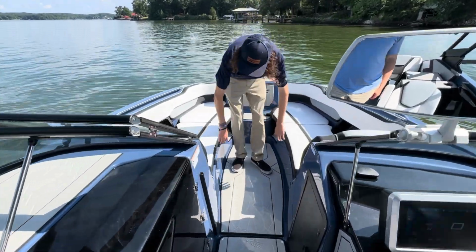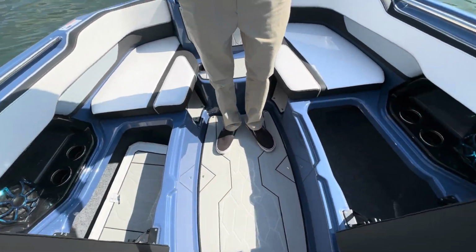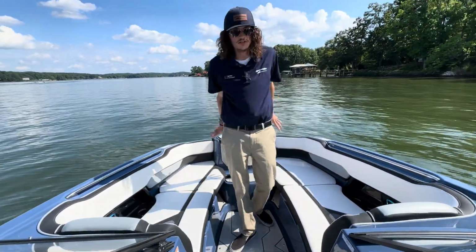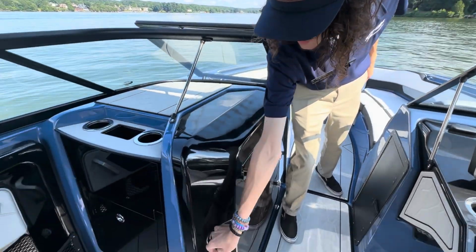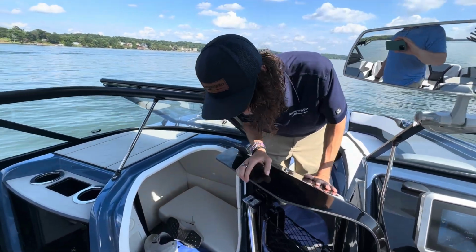Up here in the front, you got plenty of bow storage under each seat, and as well as insert cushions to turn this front bow into a huge sun pad right here. Over here we've got the head compartment, so this is set up to where you can just add a porta potty or a full head unit if you'd like to.